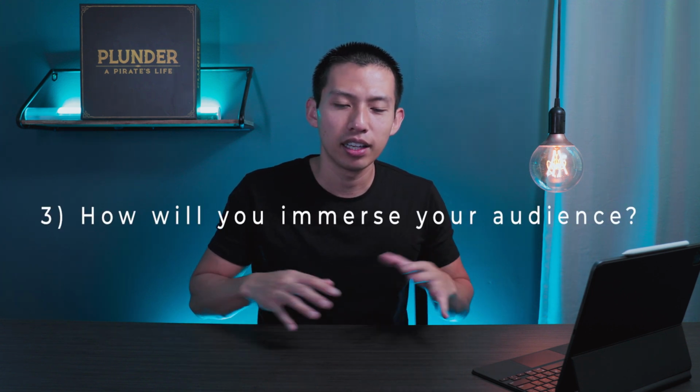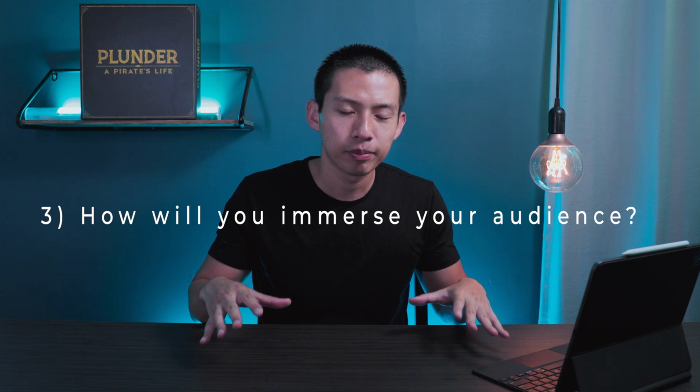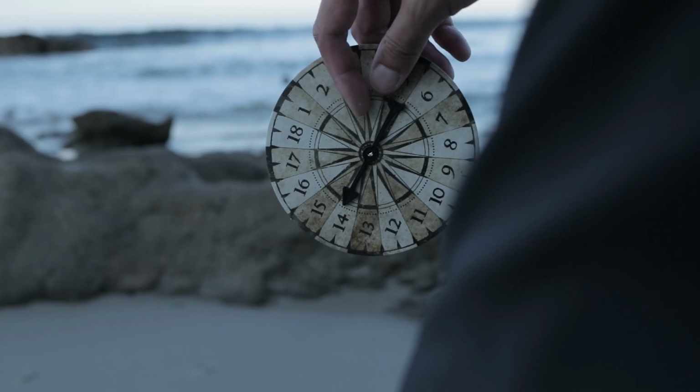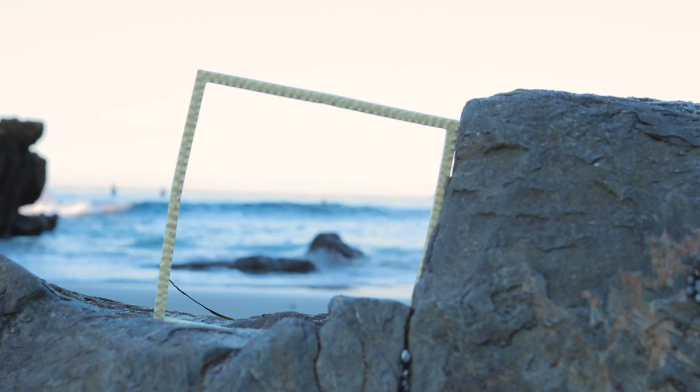And then step 3, I think about how to immerse the audience in the theme of the video. And then I started thinking about, well, how do I introduce the audience to a pirate theme within all these components? And that's why I started showing the ocean map with the ocean in the background, started showing the compass as I'm walking around, I started showing the storm and then having a real storm as you punch through in that transition right there.